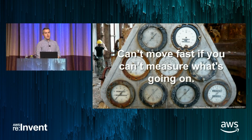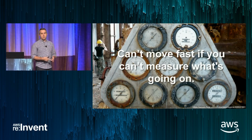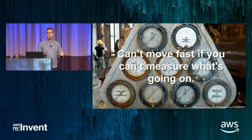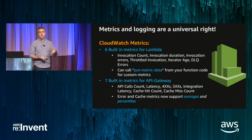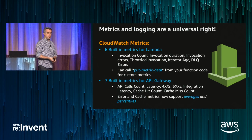Another thing I like to say is that you can't move fast if you can't measure what's going on. And so monitoring, logging, and measurement of applications is incredibly important across the board. This is not unique just to serverless. But what we have inside of serverless today, in terms of the services, Lambda, API Gateway, et cetera, is pretty deep integration with CloudWatch Logs, CloudWatch Metrics, et cetera.